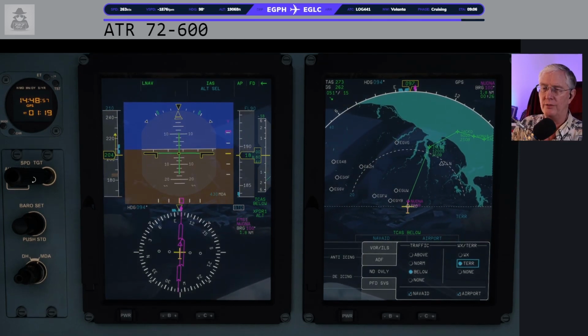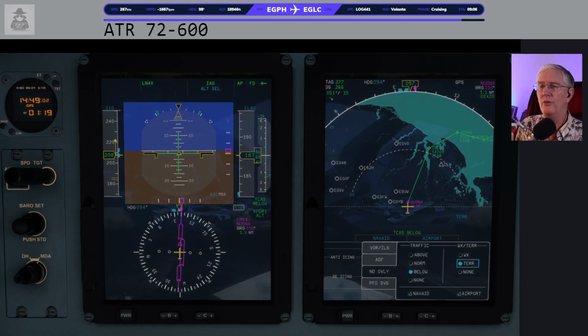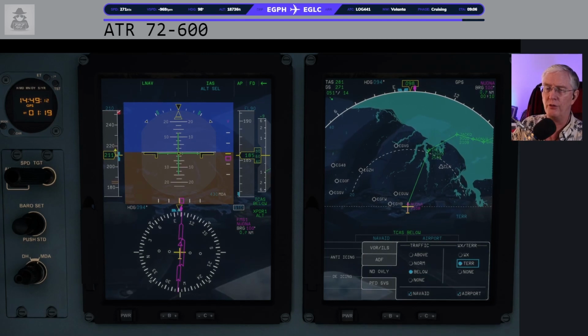And down we go. Now this is not going to stop us, I believe, at 12,000. Maybe it will, maybe it won't. You can see here that our descent deviation is doing pretty good. So pull the throttle back a little more to keep that in the center.